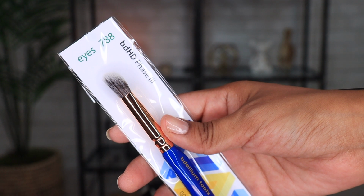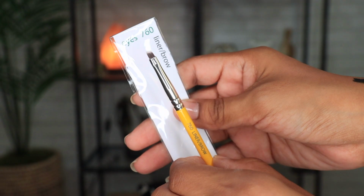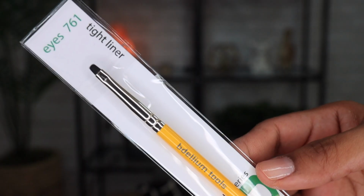The next brush is basically the baby, or the smaller version, of the previous one. This is Eyes 788. This would be amazing for the under eye, for spot concealing. I knew it, so I got 2, one for myself and one for my makeup kit. This one is the Eyes 760, and this is a liner brow brush. Again, I barely do a gel eyeliner when it comes to doing a wing liner, and she swore by this, so I was like, listen, I'm open to trying new things. And the last one is going to be the tight liner, and this is the 761.